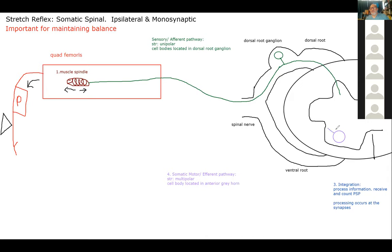As you guys mentioned, it is multipolar, so it's going to have its dendrites. And so what happens is this sensory neuron comes and synapses right to the motor neuron, where it then processes that information. And it does that by being excitatory, meaning that when it stimulates this motor neuron, it is going to fire. Now, this somatic motor neuron is efferent.